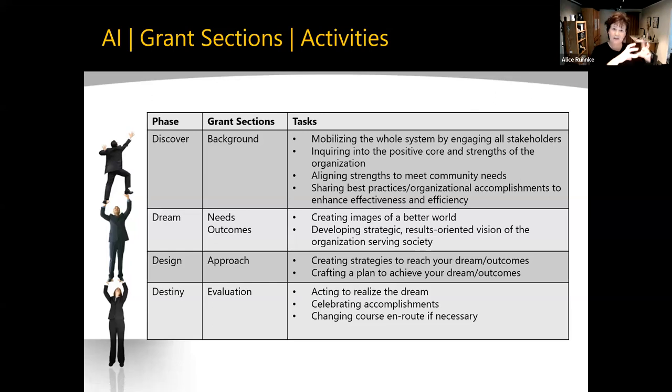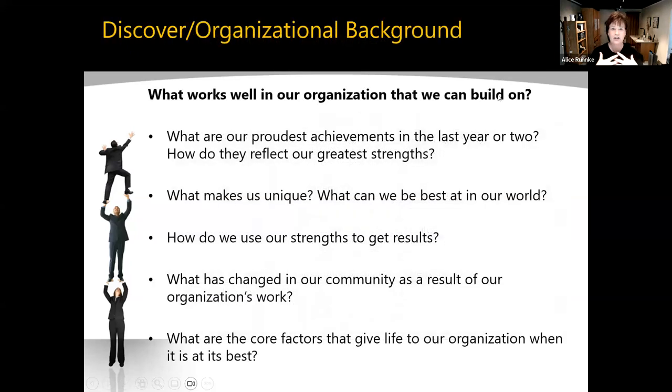So again, you saw a big picture of grant writing with the project planning framework. This is a big picture of appreciative inquiry, looking at how we connect the two together. So the next slides, what I have for you are ways to take each of those four sections, discover, dream, design, and destiny, and how you can engage your stakeholders to start to mine this information. When you're doing this, again, it's a very question-based process where you're bringing people together.